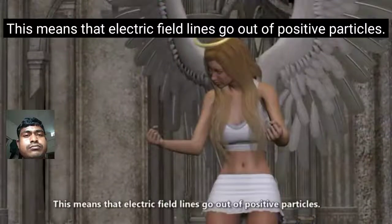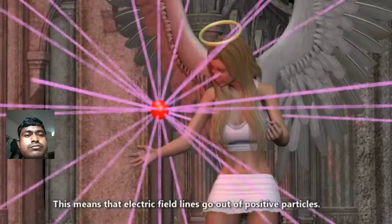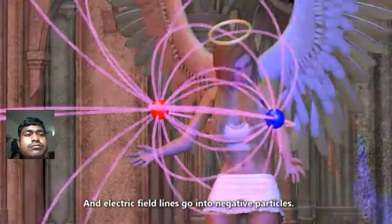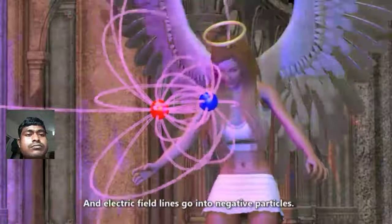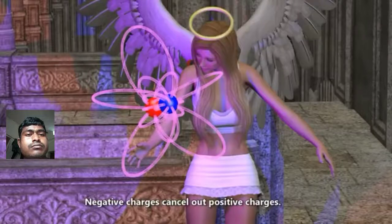This means that electric field lines go out of positive particles. And electric field lines go into negative particles. Negative charges cancel out positive charges.